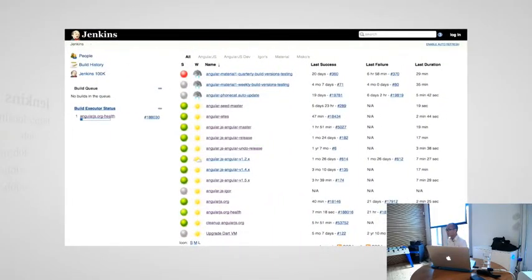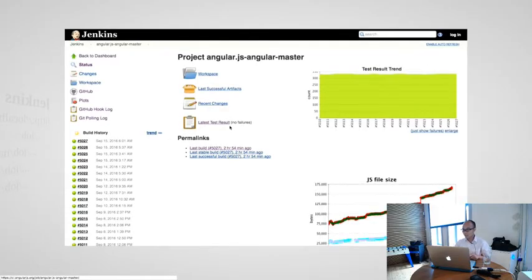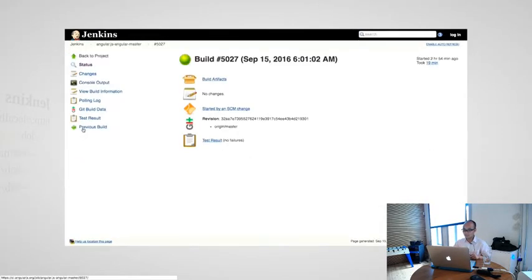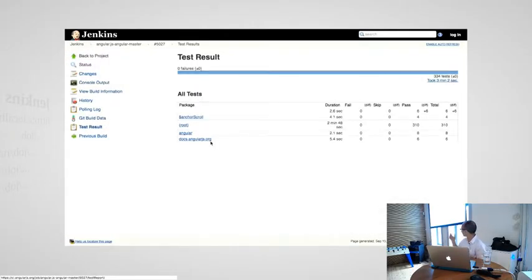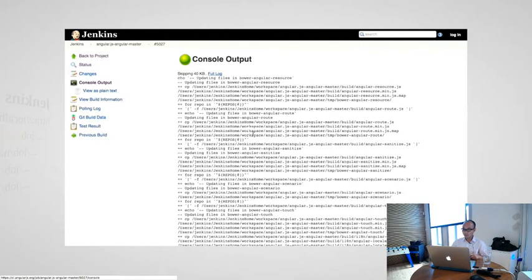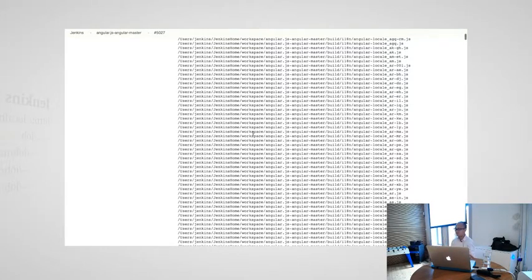This is a Jenkins server for AngularJS, and this is a live one. I directly tried to embed this into the slides. For example, this is for the master branch. We can see there are some test results, and there are lots of builds running. If I go deep into this build, it has a test result like this, and we can dive deeper to see how long it took to execute and what the status is. And there is a console output which shows the log of what went on inside when the job was executed.